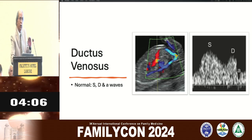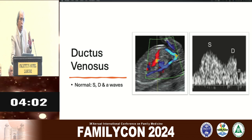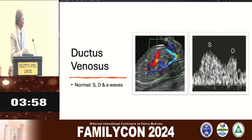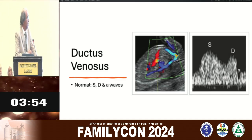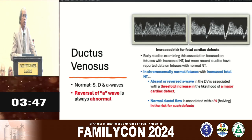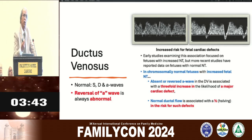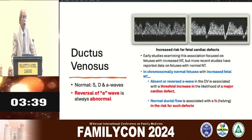If there is a history of fetal cardiac anomaly in the family, if we do it before 11 weeks or at 11 weeks, this is the normal triphasic waveform of the ductus venosus, S, D, and A, 3 waves. If the A wave is reversed, there are two chances, cardiac defects or chromosomal abnormality. So we can send the patient for the fetal echo.